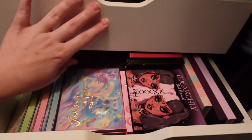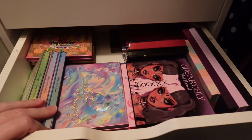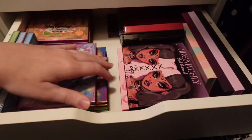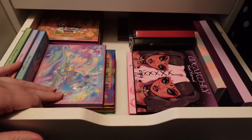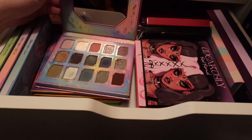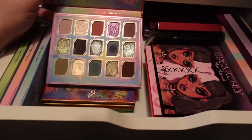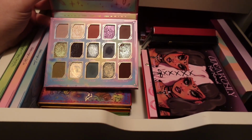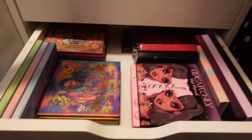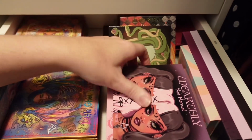This drawer is going to be my Odin's Eye, Adept, and Unearthly. So Odin's Eye is hard because I feel like a lot of their stuff is limited edition and it goes really quickly, but I do have the Gems. What is this? The Jewels and Gems palette. This one is really pretty and it's been a really long time since I've played with it. So let's go ahead and pull that one out for now. And then let's see, Unearthly.